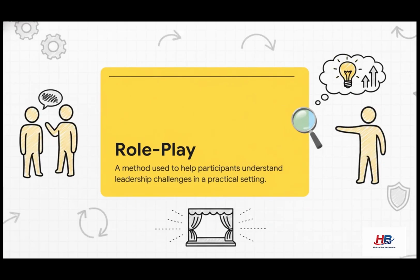And then you've got role play. This is where theory really smacks into practice. Participants get dropped right into realistic scenarios, like, say, trying to solve a conflict on their team or giving some really critical feedback, and they have to figure it out in real time. It's basically a practice field for those high-stakes leadership moments, just without the scary consequences.